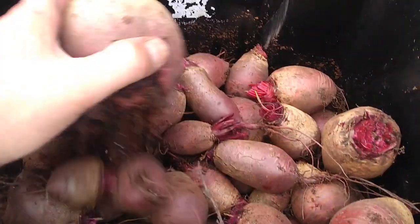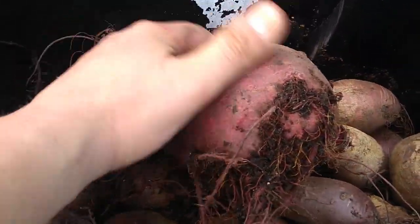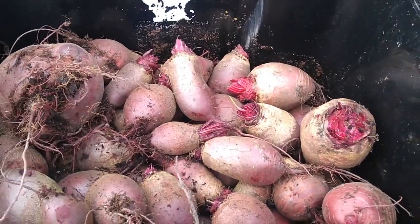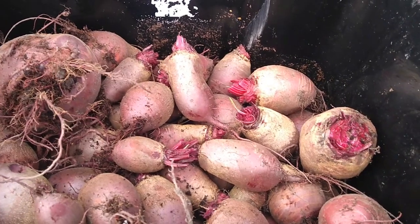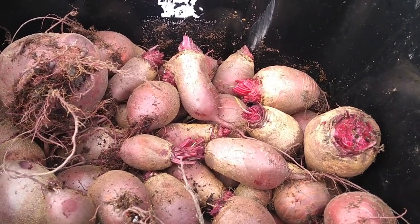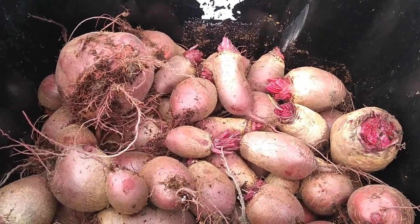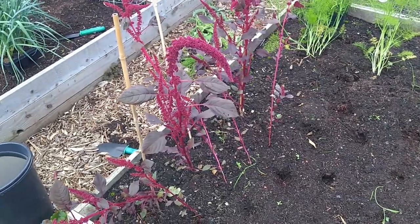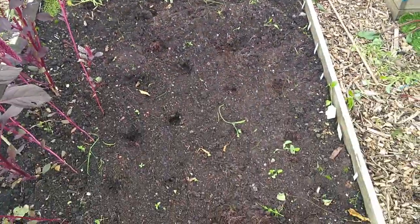That's as big as your fist, that one, if not bigger. A good size. But I prefer them, obviously, when they're little baby ones like these ones. But we'll do separate boilings with the big ones and the small ones. I might even film that and show you the score with that. But they were taken from here, yeah, from this bed, which is the one with the amaranth in it and the scraddly carrots.